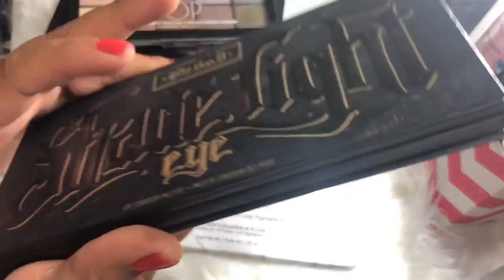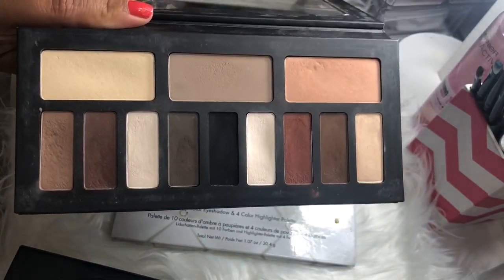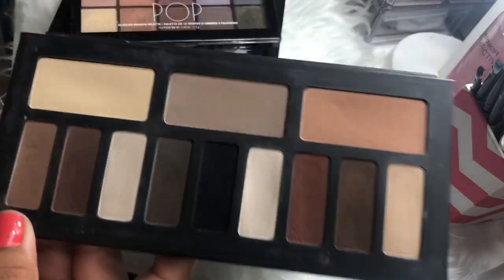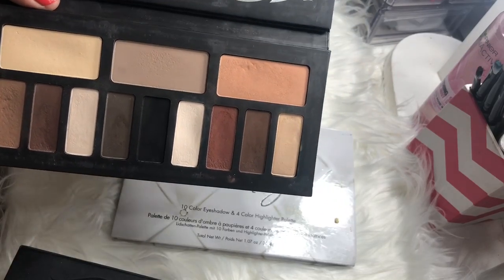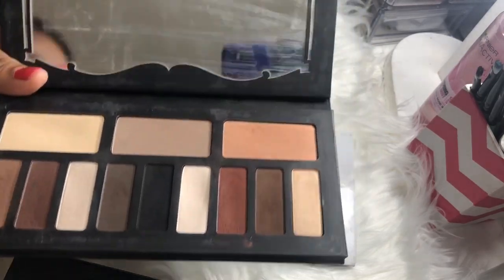The next one is my Kat Von D Shade and Light Eye palette. This is probably my only neutral matte palette. I like this more for my clients because I haven't really used it. I'm not really an all matte girl.